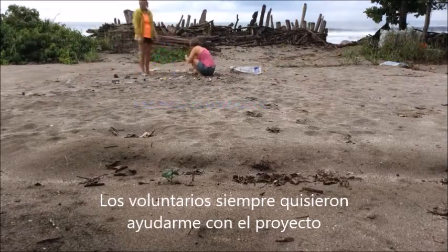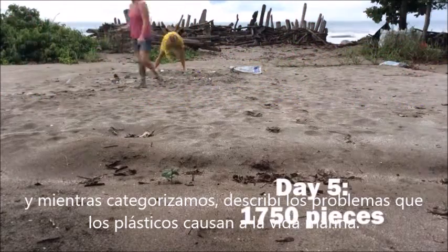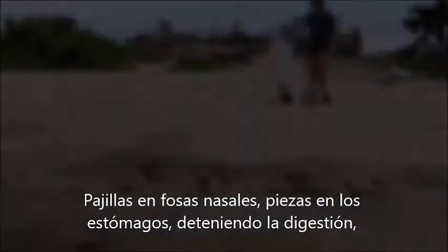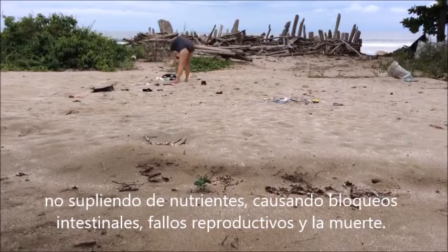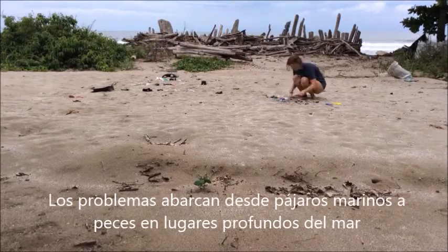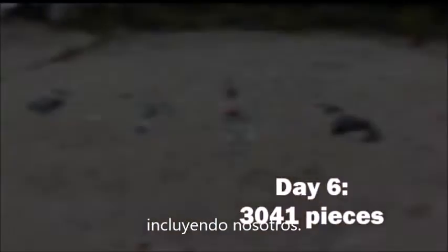The few volunteers that we had were always willing to help with my project, and as we sorted, I described the problems that trash causes for marine animals. Straws in noses, bits in stomachs, halting digestion, not providing any nutrients, causing intestinal blockages, reproductive failure, and of course, death. The problems span from seabirds to deep-sea fish and everything in between, including us.